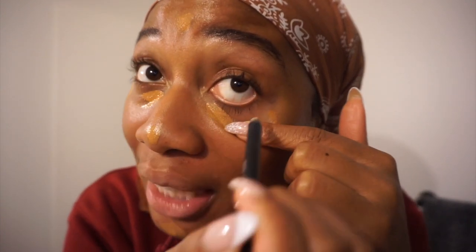Do my eyeliner. This might be weird, but I'm really obsessed with having a light color on my waterline. This is the color I use. It's from NARS, and I don't even know if it still says it on here. Yeah, girl, I don't know what color this is, but I'm obsessed with this one, and I literally just put it on my tight line like this.